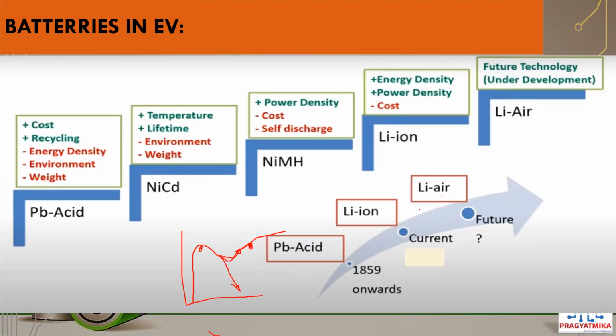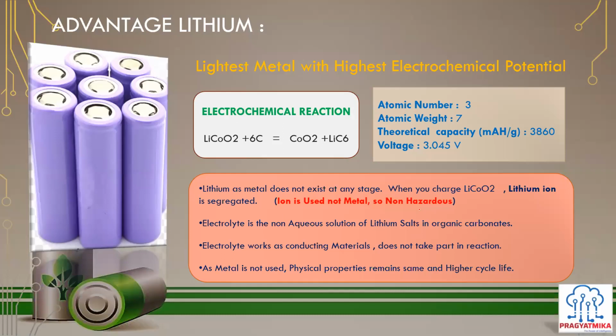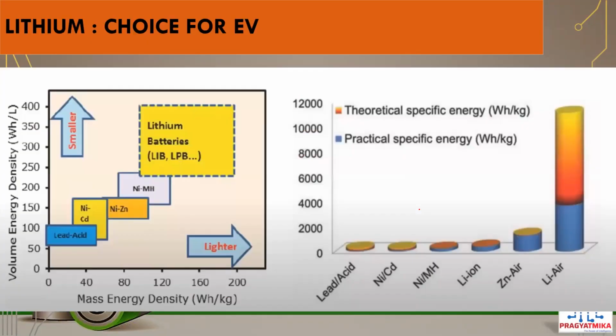But it is still expected to take more than 10 years to come into the applications. So this is how it is moving. And why is there a choice? From lead acid, the choice is towards the lithium-based cells.